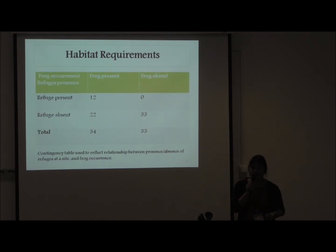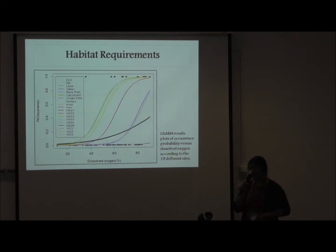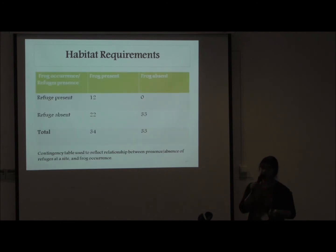Now, analysis of my raw data also showed me that refuges accounted for 17% of the variation in my occurrence data. What that means in English is that essentially every time I encountered a frog, there was also a refuge in that transect. So this showed me that these 3 variables, dissolved oxygen, bank vegetation, and refuges, were important in explaining the occurrence of the frog.